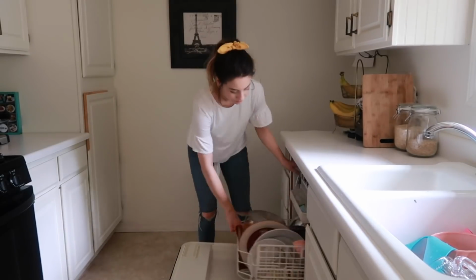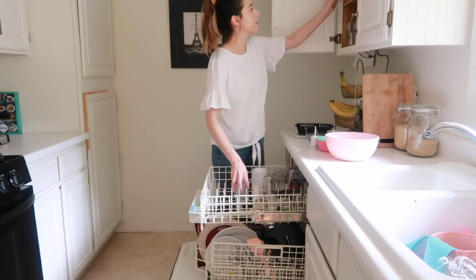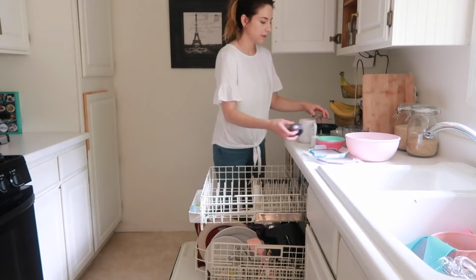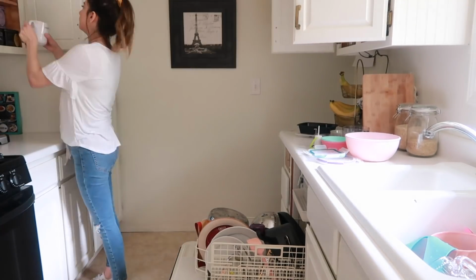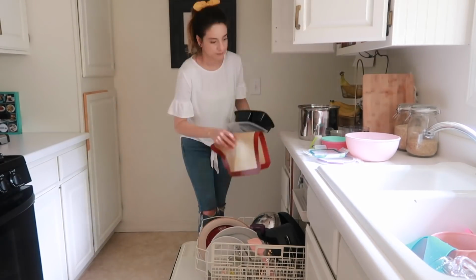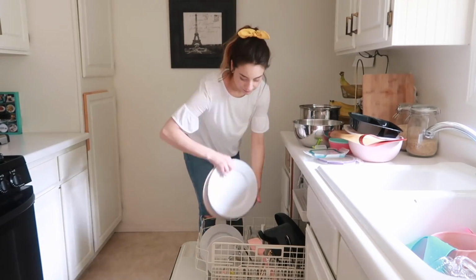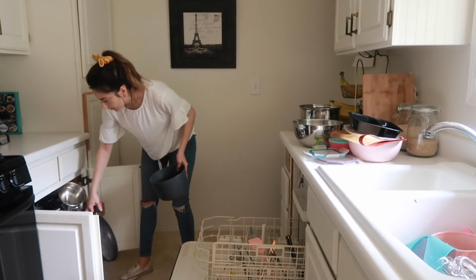After that, I just unloaded the dishwasher from the night before, and I'm actually getting a lot better about doing the dishes after dinner. For a long time, I was just too tired to do it and just left it for the next day, but then I always felt like I was behind as soon as I woke up the next morning. So just spending a few extra minutes doing the dishes before I go to bed has been a really great thing, and then I just quickly empty the dishwasher every morning and refill it with the breakfast dishes and fill it throughout the day.